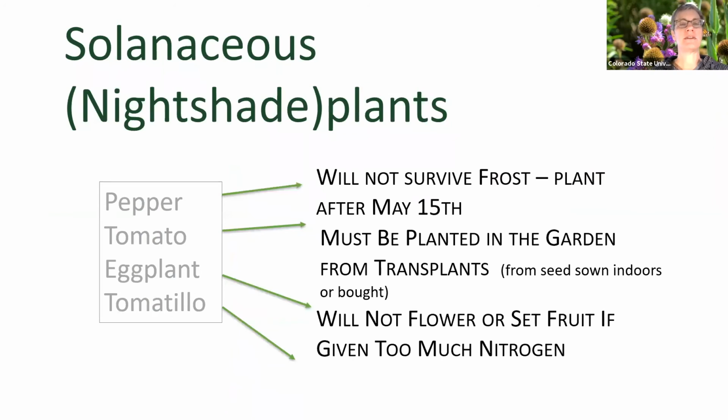And then plants that are in the nightshade family, like peppers, tomatoes, eggplants, and tomatillos. Again, these are very frost sensitive, so wait until after May 15th or even towards the end of May to plant out in the garden. And these, because they require a longer growing season than Colorado has, you have to plant them from transplant. So you can't plant them from seed in the garden. You can grow your seed indoors 6 to 8 weeks before the last frost date, or you can buy them at the garden center, but you can't grow them from seed in the garden.